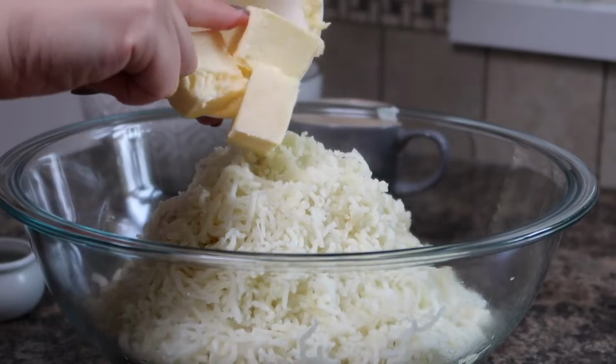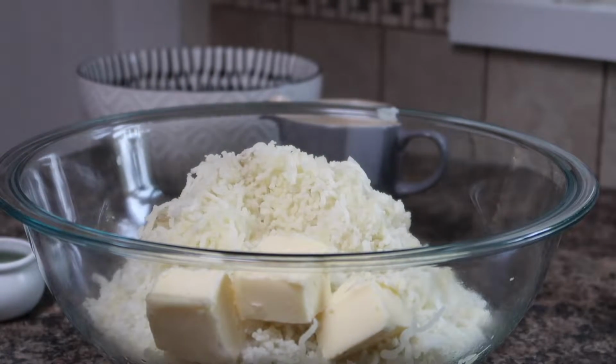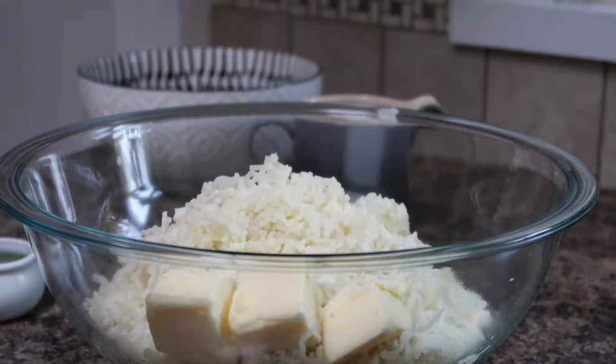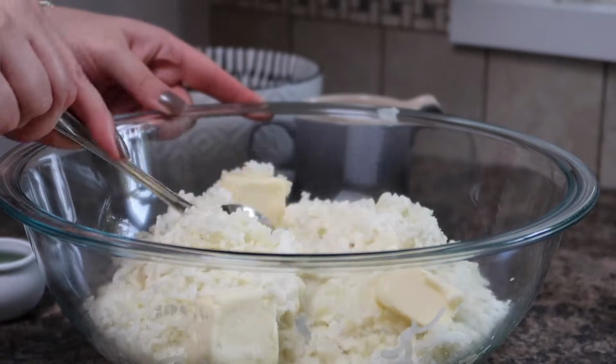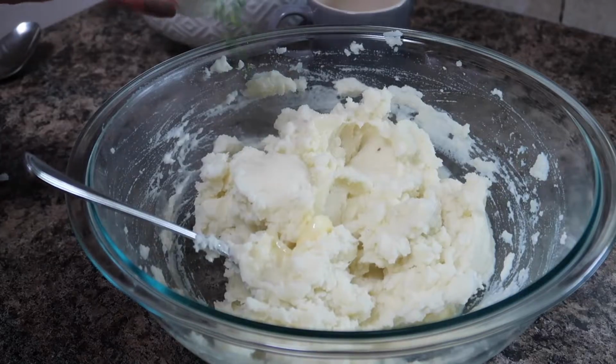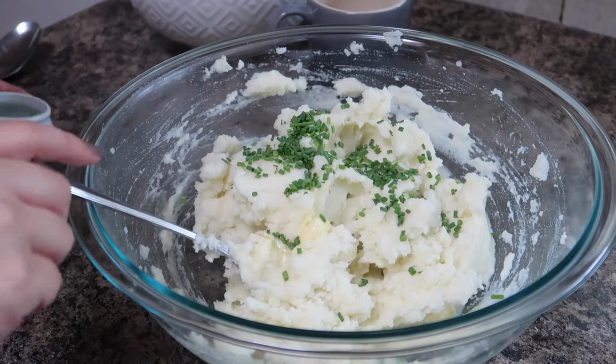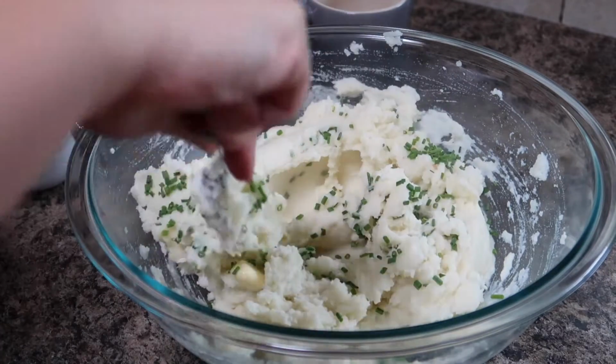It is amazing. And once all your potatoes are riced or mashed, go ahead and add some butter and then a splash of milk, and just simply mix everything together with a spoon until fully combined. At the very end of the mixing process, add in the chives that we chopped up earlier, and then give everything a final mix to combine.